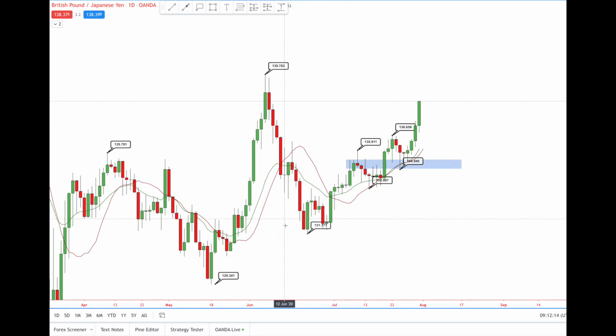When you're looking at this currency pair, what you'll see is your exchange rates are getting higher first. So we're going from 135.781 to 129.341 to 139.738 to 131.777. And do you see what's actually going on? If you don't know, the exchange rates are going higher.